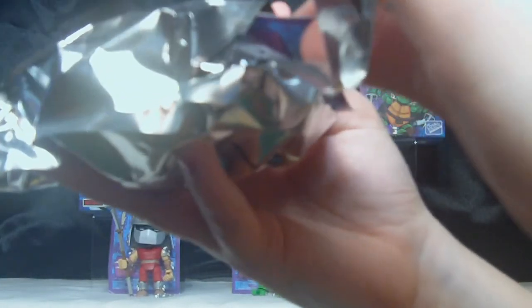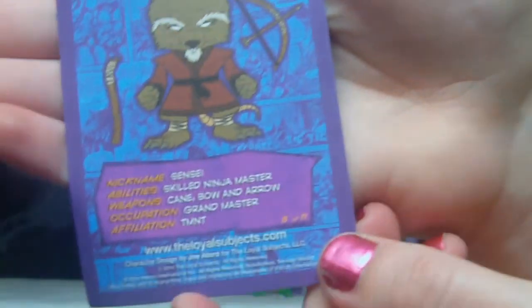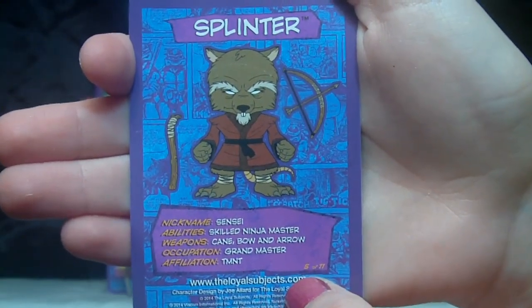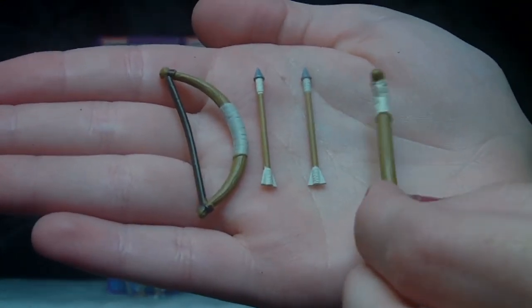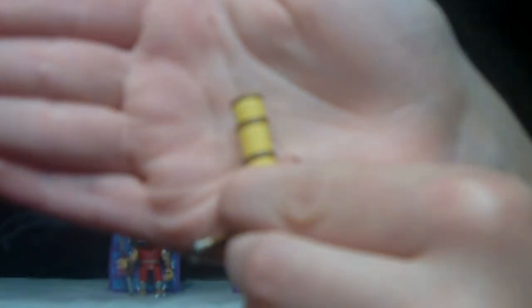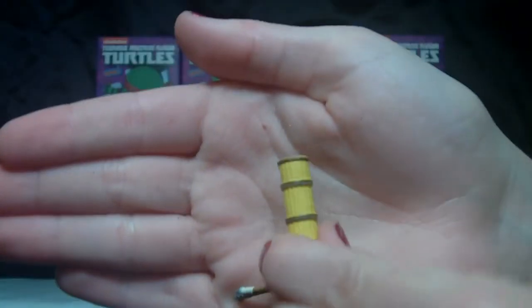We got, ba-doom, we got Master Splinter. I love Master Splinter. Master Splinter is the fifth figure out of all 11 of the figures. Here's everything that Master Splinter comes with. He has his canes, two arrows, and his bow. But he also comes with something else. He comes with this little arrow holder. I can't think of the actual term for it right now.